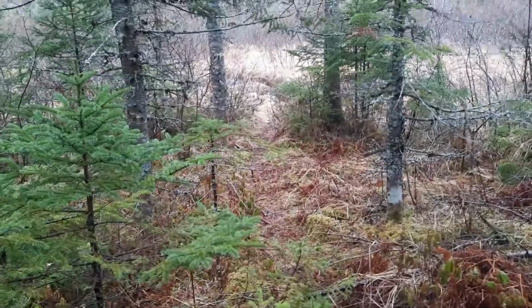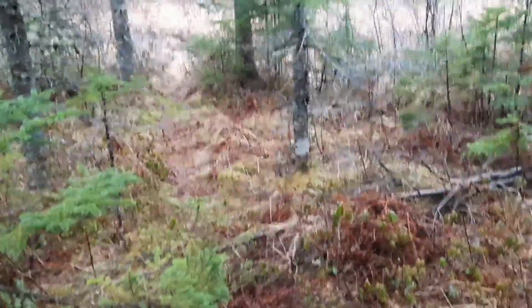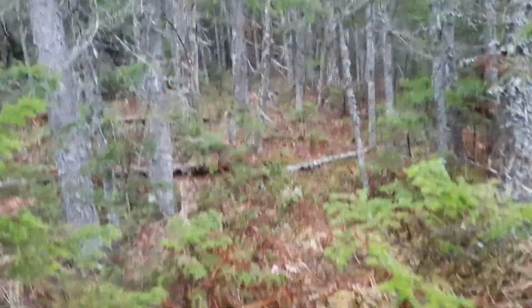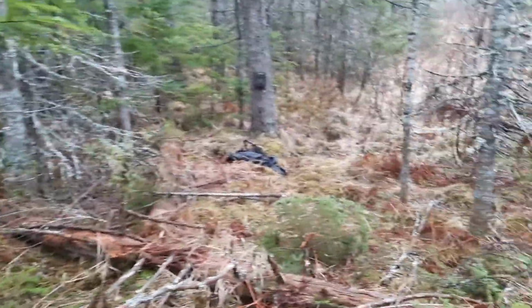So I figured I'd come in here and get the salt out. You can see where they're crossing, a little wet run here, and they get it beat right down, the moose and everything, all the way up through the woods here. Unfortunately, I think this is going to get cut probably in the next year or two, which kind of sucks, but that's just the nature of being in New Brunswick.